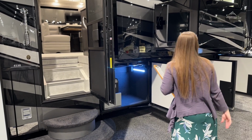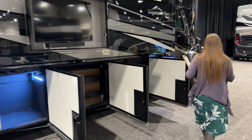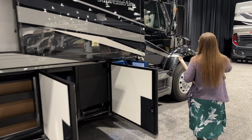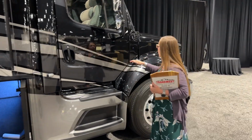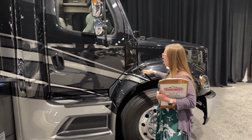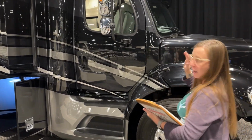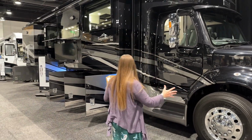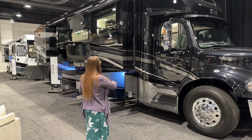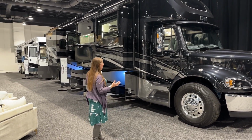And again, that is because this new M2 112 chassis, the 112 Plus, is going to give you 1,850 foot-pounds of torque. As you also note, we have our really nice, beautiful paint decor. This is called Sterling. I think it's a really appropriate name. I've got these doors open so you can see all of the nice dark silvers and grays that come on the Supreme Aire.